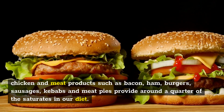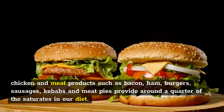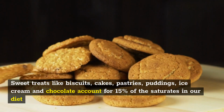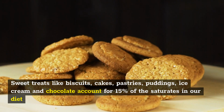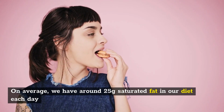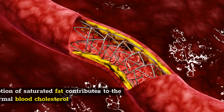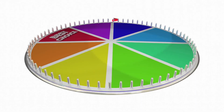Chicken and meat products such as bacon, ham, burgers, sausages, kebabs and meat pies provide around a quarter of the saturates in our diet. Milk and cheese provide 17% and butter provides 6%. Sweet treats like biscuits, cakes, pastries, puddings, ice cream and chocolate account for 15% of the saturates in our diet. On average, we have around 25 grams of saturated fat in our diet each day. This is more than is recommended. The reference intake for saturated fat is no more than 20 grams a day. Reducing consumption of saturated fat contributes to the maintenance of normal blood cholesterol.